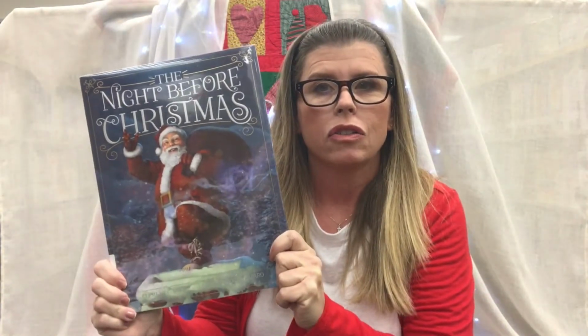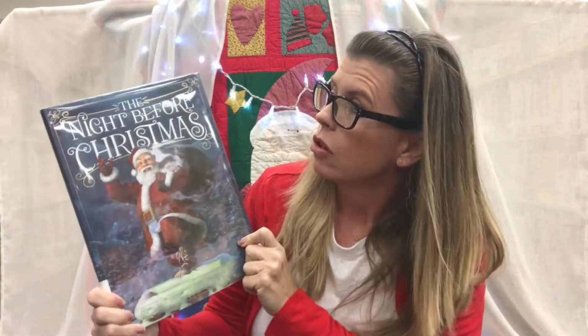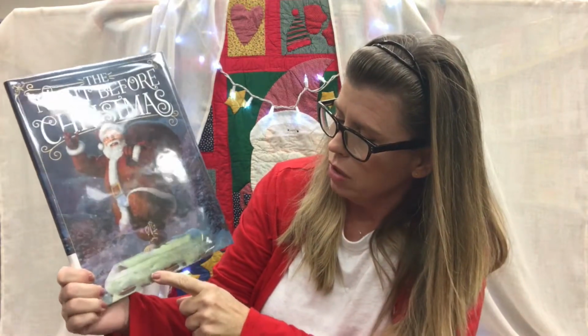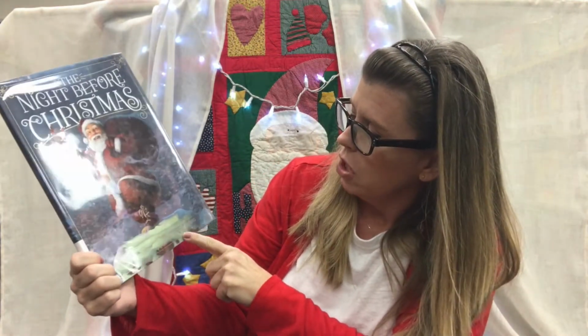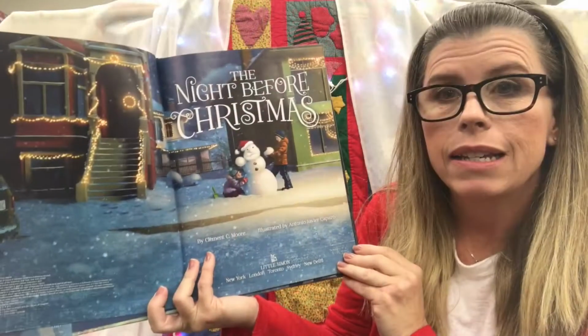We are going to read this book. Do you have any idea why I might have chosen this book? It is Christmas time, after all. It's called The Night Before Christmas by Clement Moore, with illustrations by Antonio Javier Caparo, read with permission by Little Simon. This is a really old poem that was written a long time ago. So you may see lots of different books with different illustrations, but it's the same poem. Let's get started. The Night Before Christmas.